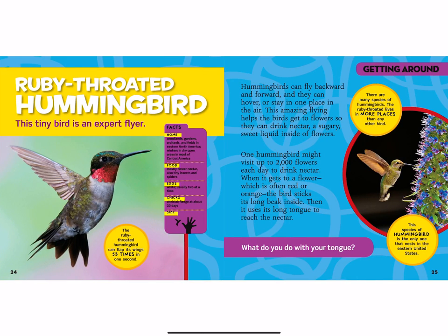The ruby-throated hummingbird. This tiny bird is an expert flyer. Hummingbirds can fly backward and forward, and they can hover or stay in one place in the air, just like a dragonfly. This amazing flying helps the birds get to flowers so they can drink nectar, a sugary sweet liquid inside of the flowers. One hummingbird might visit up to 2,000 flowers each day to drink nectar.